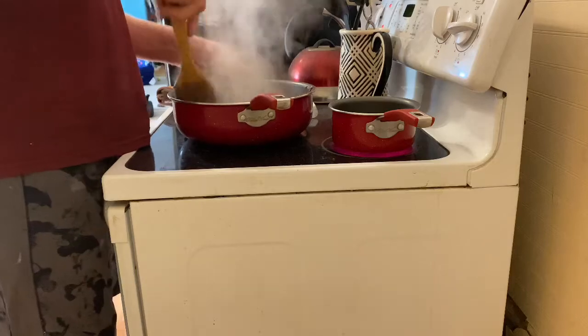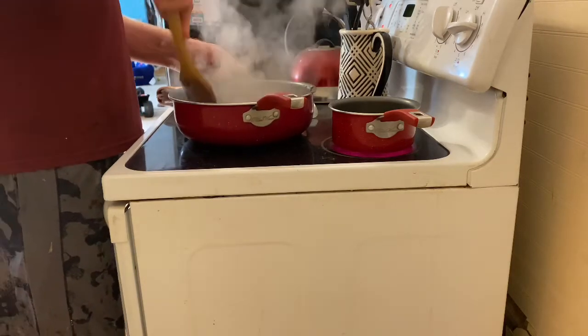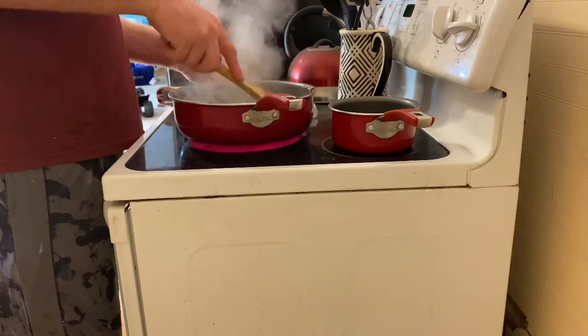So you're going to add all of the ingredients for the sauce to a little saucepan, put it on the stove and let it heat, and then continue to stir your meat until it is completely browned.